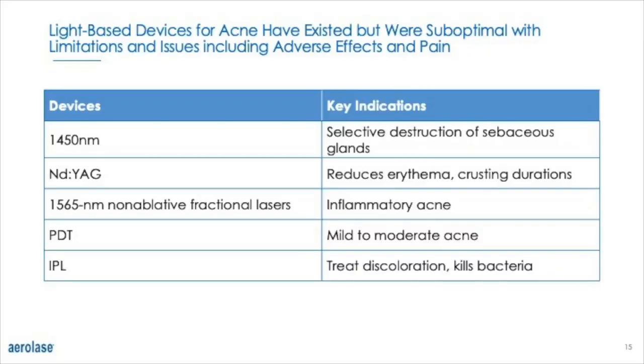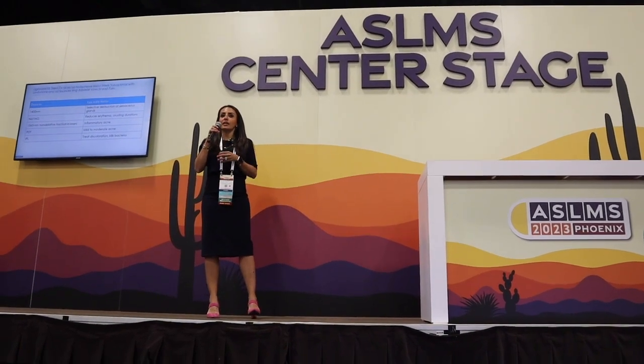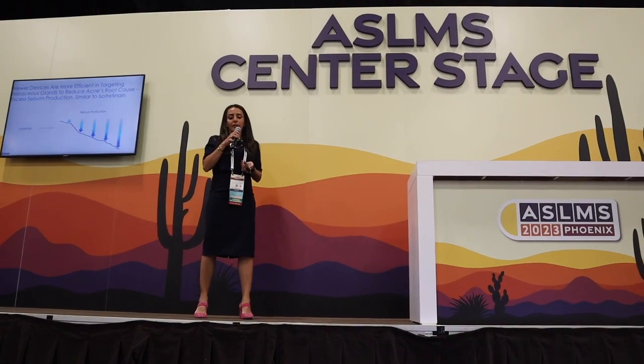Before, we had many light and energy-based devices that were being used for acne. You can all see the list here. They were all very selective. They had the side effects, and what I think didn't pick up is the popularity of using all of these devices regularly to treat acne.